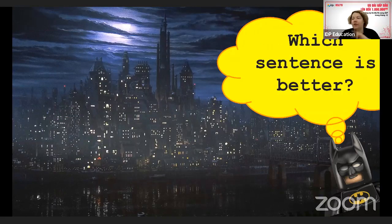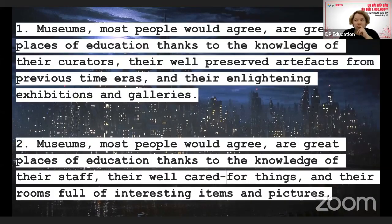So let's look at two sentences. I will show you two sentences. Can you read them quickly and tell me which one is a better one? Let's vote. Number one or number two?